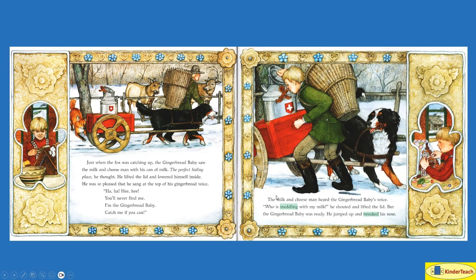The milk and cheese man heard the gingerbread baby's voice. "Always meddling with my milk," he shouted and lifted the lid. And meddling just means doing something they shouldn't do. But the gingerbread baby was ready. He jumped up and tweaked his nose, or twisted or pulled it hard. Boy, right there. And there is Maddie making a gingerbread house. What's he going to do with this house?